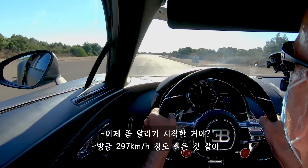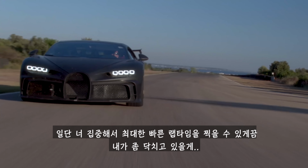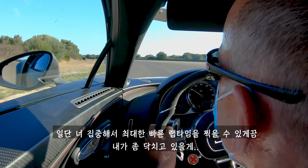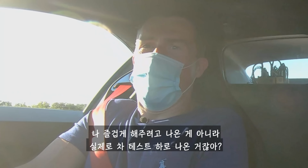I think you've upped the pace a bit now. So that's over 185 miles an hour. Do you know what? I'm going to shut up and let you concentrate on putting in a quick lap. Because I know you're testing this car. It's not just a joyride for me.